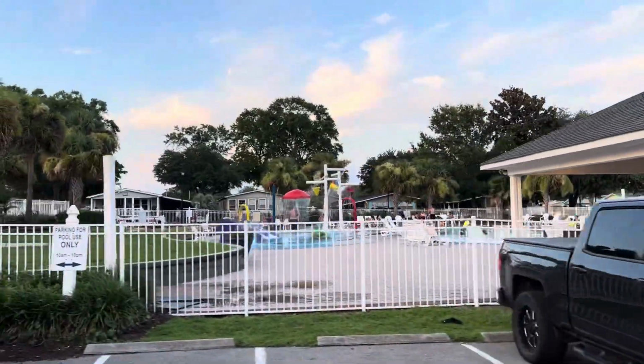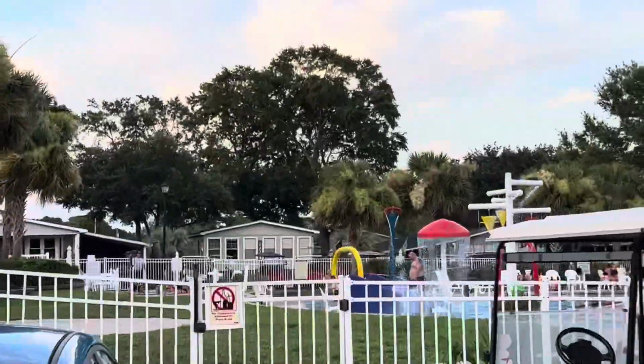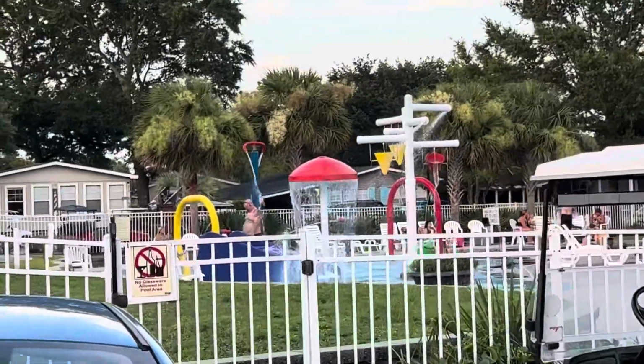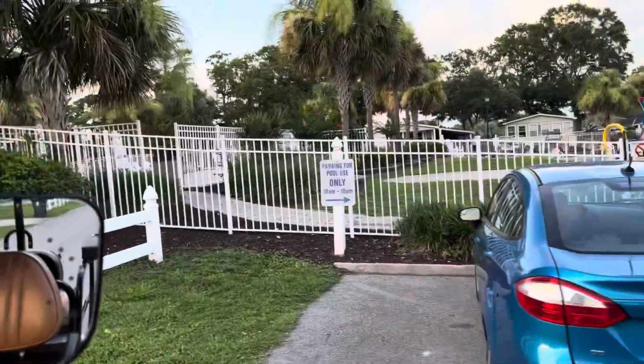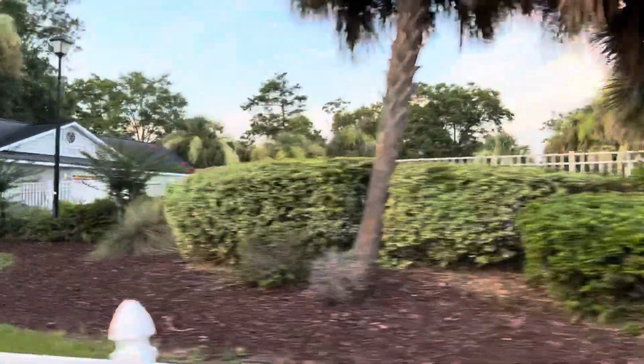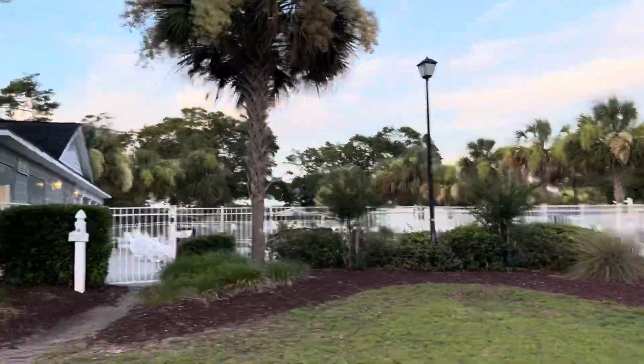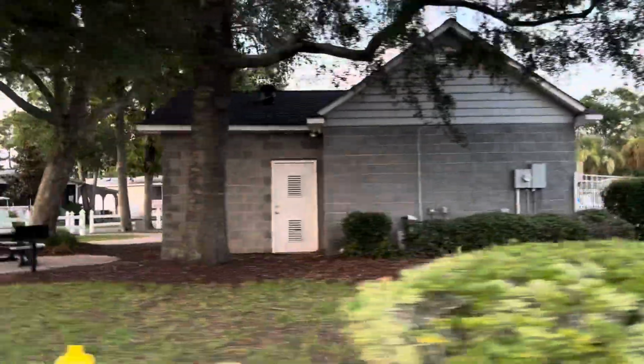There you can see. Just slow down a little bit. Let me zoom in. Nice pool there. And up top, there's a gate that goes up to this one. This is the hickory pool. This is just a big rectangular pool, and there's like a cabana. Bathrooms are available at the beach, and at the cabana for the pool.